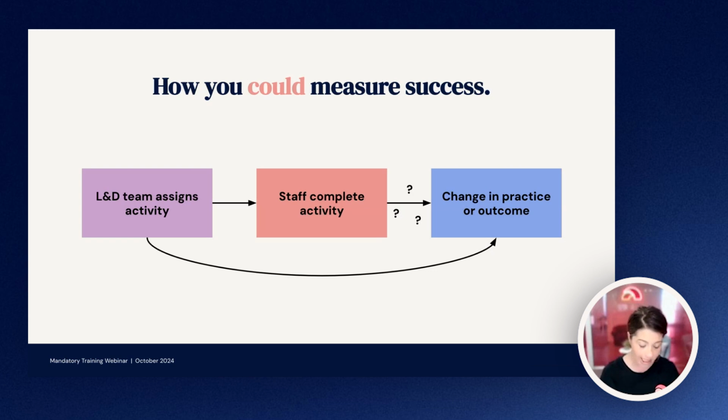When we're in this planning phase and we're setting learning outcomes, it's also worth considering, how will we know if it's effective? At the end of this cycle, at the end of this mandatory training plan, how will we be able to communicate that this was the value that it brought? What did we achieve as a team?